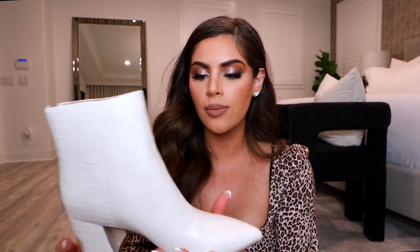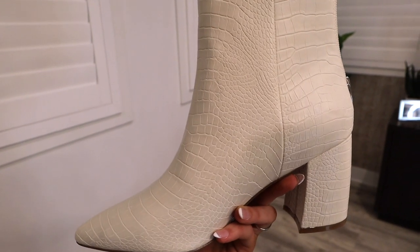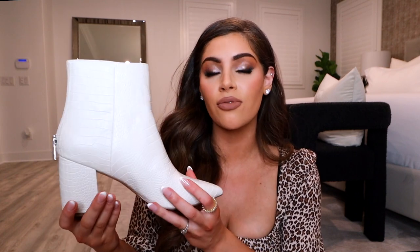So these are the Nevin ankle boots, and this is in the beige crocodile. I don't know if the camera is picking it up that well, but I'll do a close-up. These are in this beautiful croc skin color. Again, these just scream winter to me. I love, love, love the cut of these boots. Also, the thicker heel makes them very comfortable. And they also zip up in the back, making it easier to take on and off.